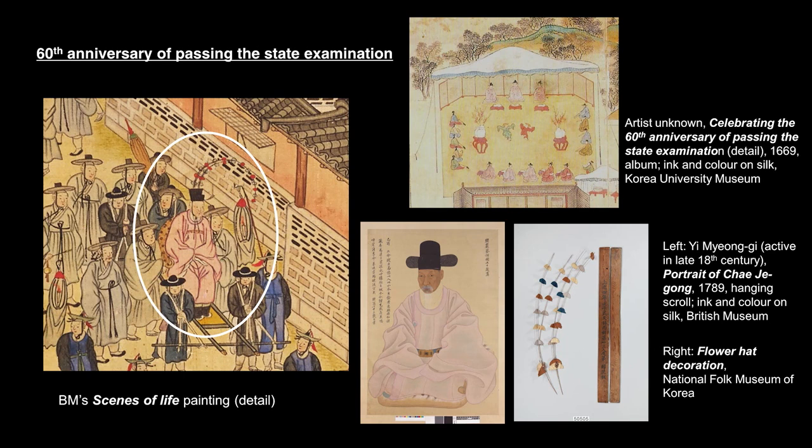We can see this pink robe from the portrait in the British Museum's collection here. This person being portrayed was a successful scholar official in the 18th century. The painting on the upper right here is a party scene celebrating their long and successful life with colleagues who passed the state examination 60 years ago. And we see all of them wearing pink robes.